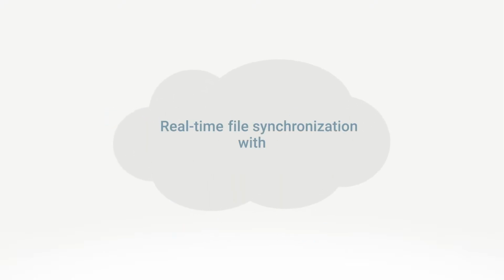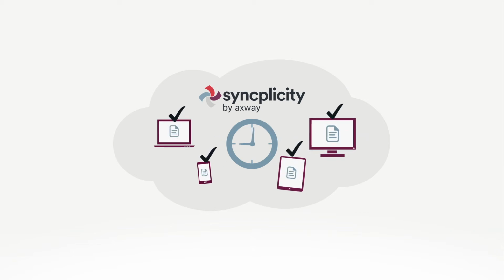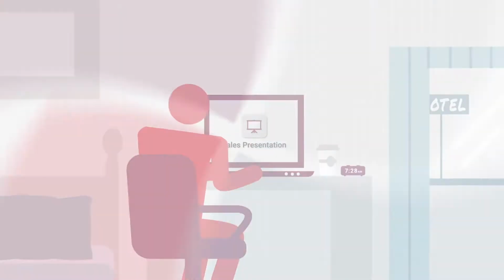Real-time file synchronization with any folder sync is a feature built into Syncplicity that no other file sharing and content collaboration solution provides. It's simple to use, but its power might surprise you.